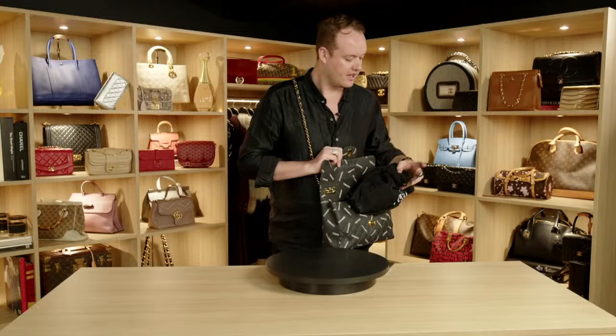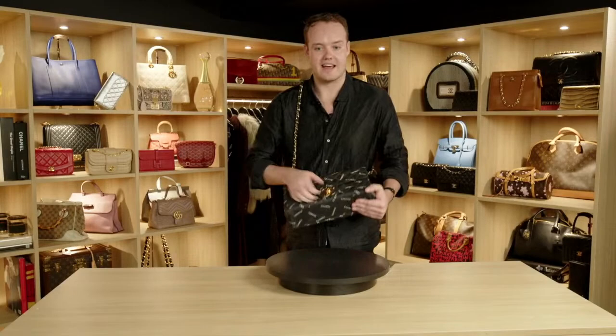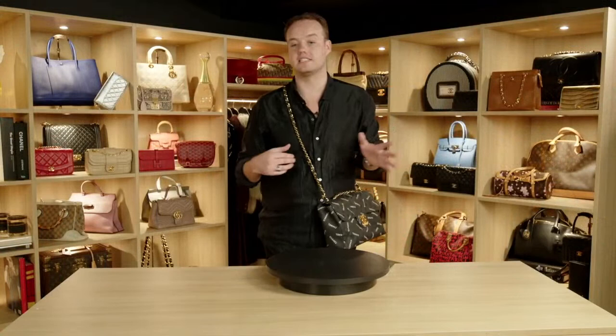Just like that, gorgeous, gorgeous leather lining. Slip pocket and a zip pocket as well with that medallion charm. You guys know I love that medallion, the CC medallion zipper pull tab. Base here, hear that? Gorgeous, gorgeous. This piece, $8,950.